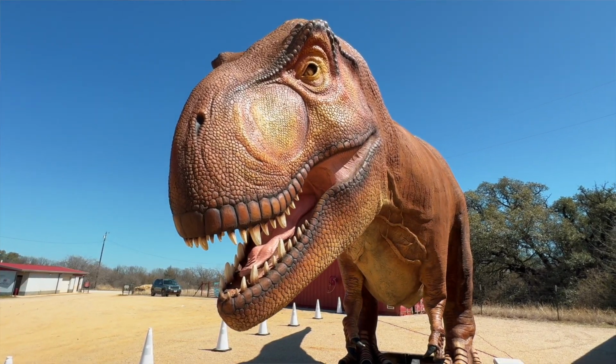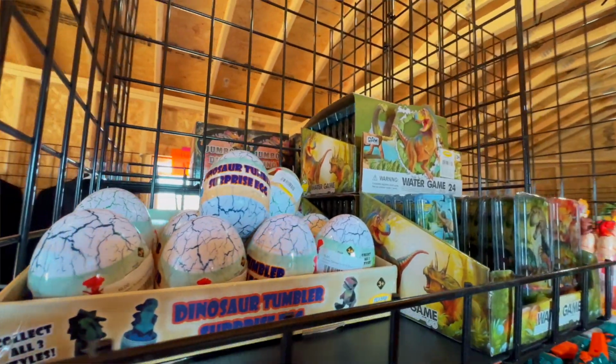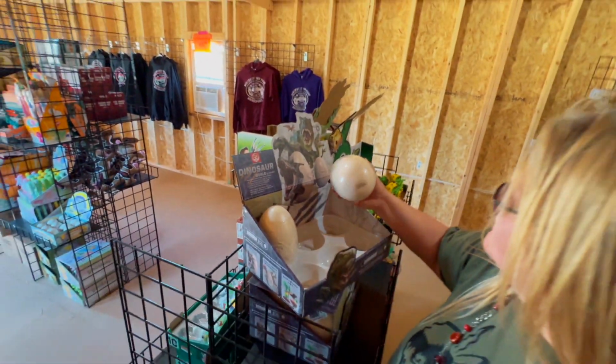That is intimidating. Just wrapped up going around the park and the drive-thru and seeing all the dinosaurs. So of course we came into the visitor center here, the little store, to see if there's anything we need. There's some cool stuff in here. I'll show you around and then we'll wrap this up.